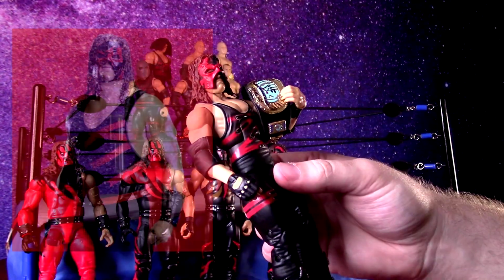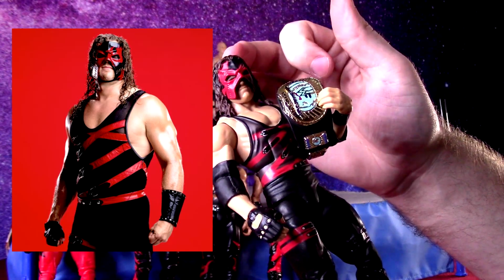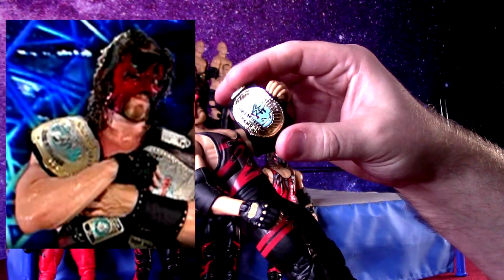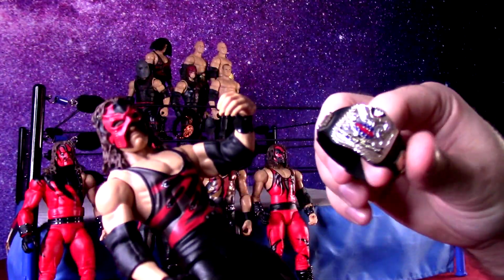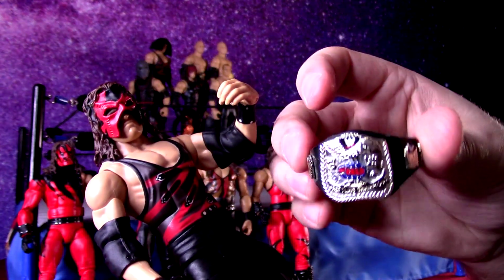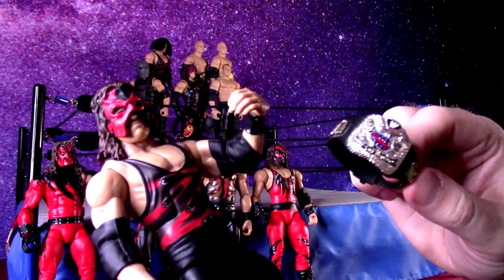Then we have the return. He was injured, came back with his newer mask that showed more of his mouth. And here's one that's a highly decorated figure that he was Intercontinental Champion, was Tag Team Champion. Also, here's just a Jax one that I painted myself, and then this one as well, so I could have the WWF. He would have been champion with the Hurricane.